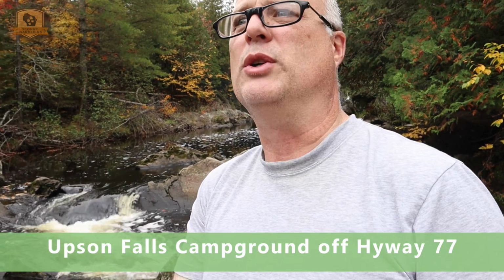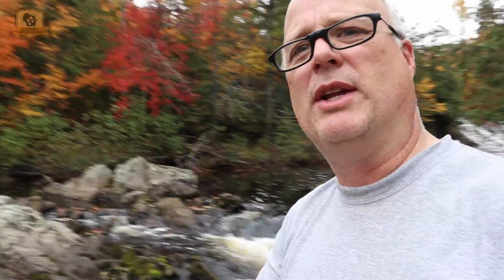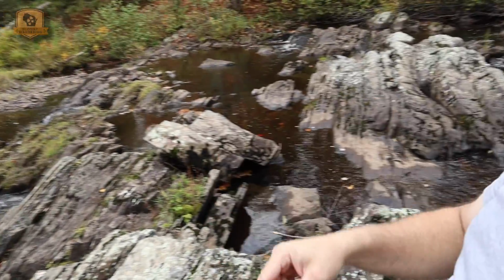So I made it out to Upson Falls next. There is a park and campground here that, when we got here, was closed. So we're kind of parked on the road. I snuck up on the edge of the river over here, scampered across the rocks to try to get my photo of that. Could probably get a similar shot right over there on the bank, but the park was closed.